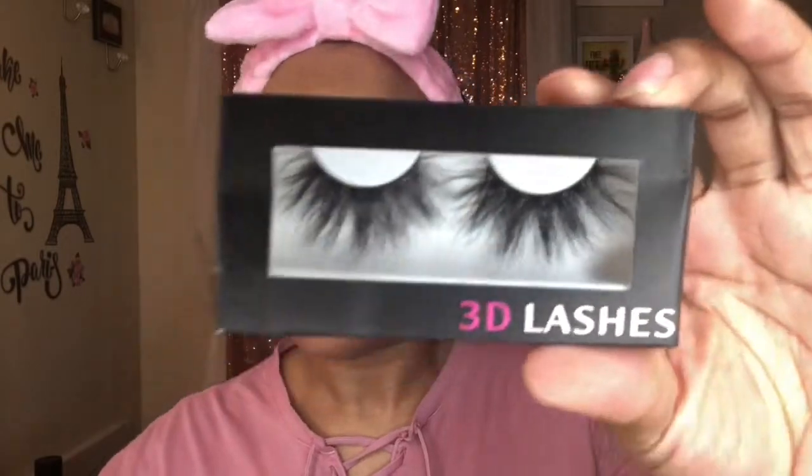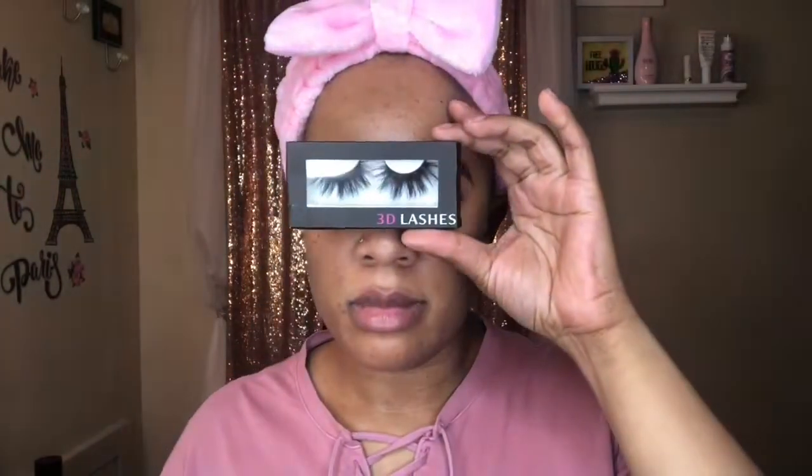So I did my wings off camera and I just used the e.l.f. eyeliner in black. I have some 3D lashes here and these are from AliExpress. I really love these lashes. They are very beautiful. Yes.